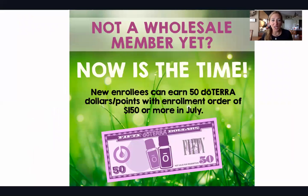Oh my gosh. And then the awesome thing that we have going on for July is doTERRA is offering these dollar days. So anybody who enrolls with a $150 order or more in July, so we have like 4 or 5 days left, I think, in July, you get 50 doTERRA dollars that you'll earn in your account. So again, $150 order, you'll get these basically like doTERRA dollars that will be dropped into your account that you can cash in for free product.